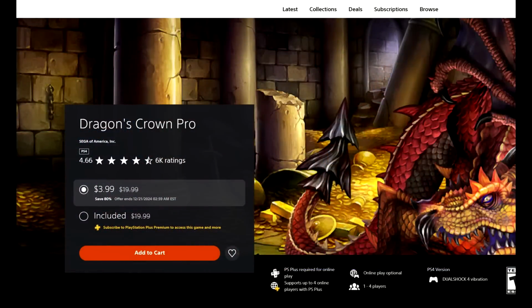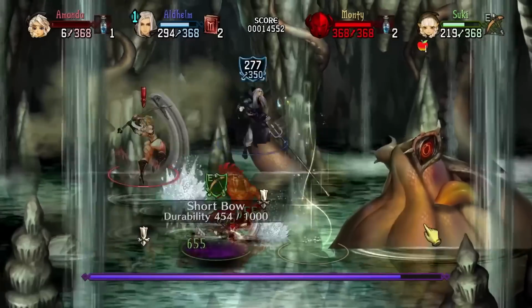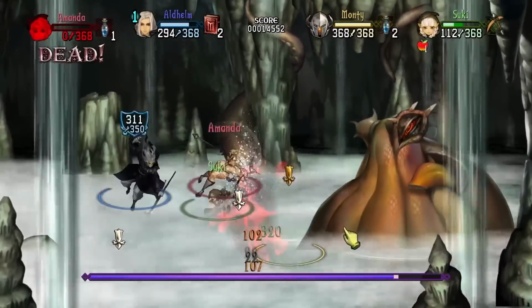Next up, we got Dragon's Crown Pro, 80% off for $3.99. While I do think this is Vanillaware's weakest outing as far as their games are concerned, I think all of their games are pretty damn good, so that's not even saying that much. Dragon's Crown, I still think, is a solid action RPG.